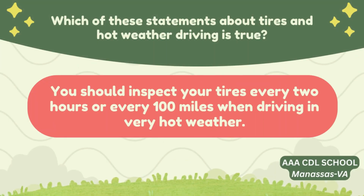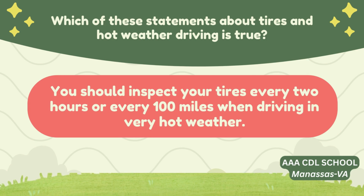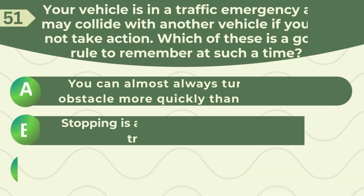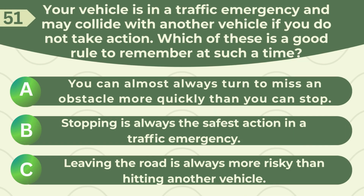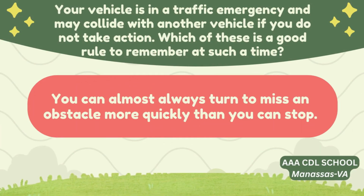Correct answer: you should inspect your tires every 2 hours or every 100 miles when driving in very hot weather. Your vehicle is in a traffic emergency and may collide with another vehicle if you do not take action. Which of these is a good rule to remember at such a time? A. You can almost always turn to miss an obstacle more quickly than you can stop. B. Stopping is always the safest action in a traffic emergency. C. Leaving the road is always more risky than hitting another vehicle. Correct answer: you can almost always turn to miss an obstacle more quickly than you can stop.